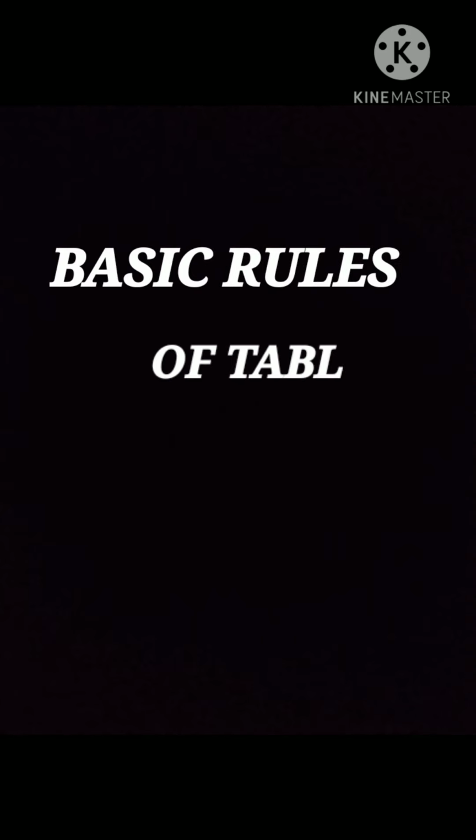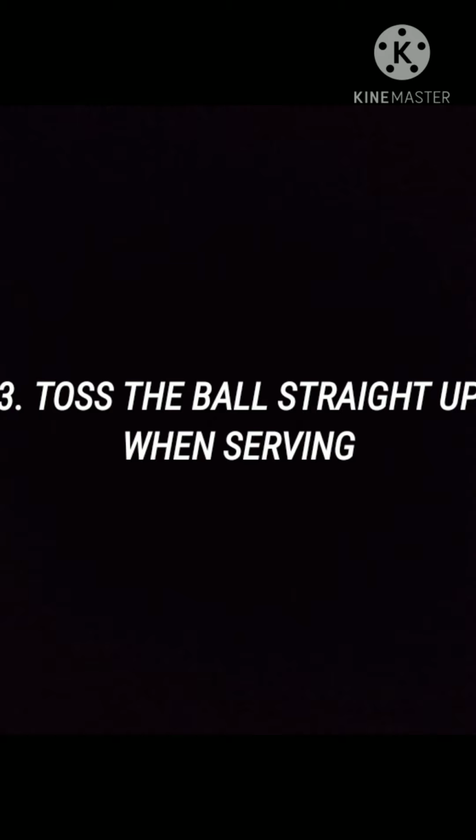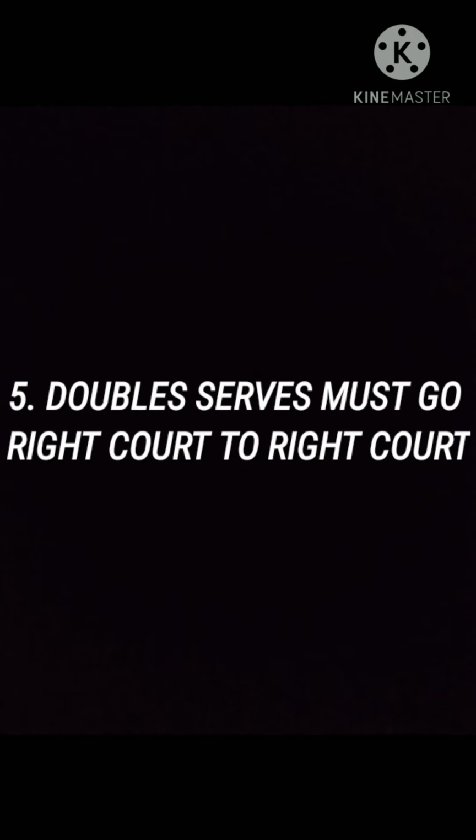There are 13 basic rules of table tennis. One, games are played to 11 points. Two, alternate serves every 2 points. Three, toss the ball straight up when serving. Four, the serve can land anywhere in singles. Five, doubles service must go right court to right court.